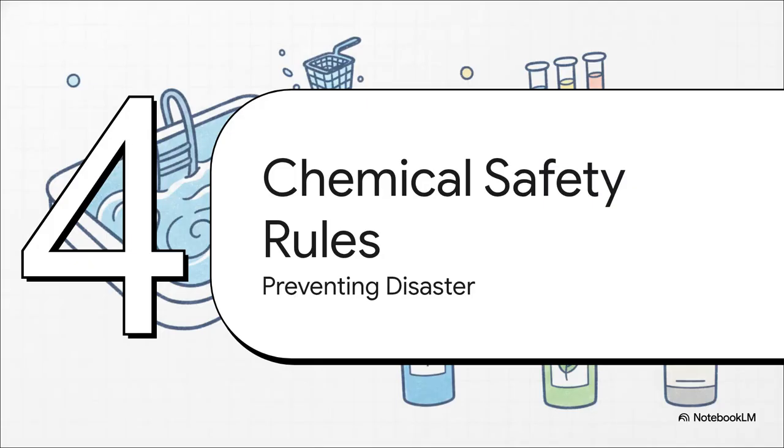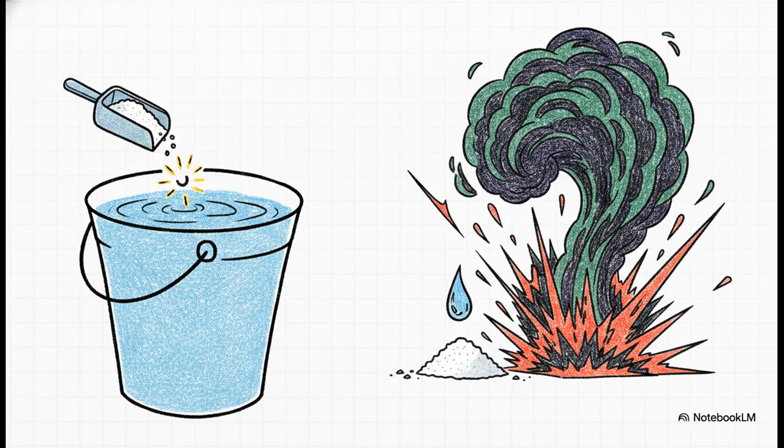Finally, Section 4. Crucial chemical safety rules, preventing disaster. All right, let's get serious for a second about how to physically handle these volatile chemicals. We've talked about the science of the water, but mixing these substances in the real world requires absolute precision. This isn't just about water clarity anymore. This is about your physical safety, because a simple mixing mistake can be incredibly dangerous.